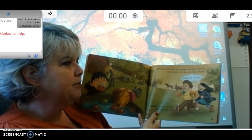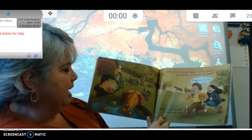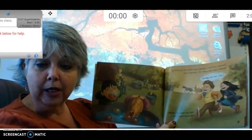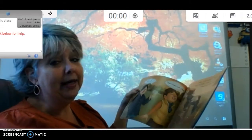Apples can be used for games, too. Let's bob for apples. We can bob for apples because they float. When you bob for apples, you use just your mouth to try and get an apple out of a barrel or bucket of water. No hands.